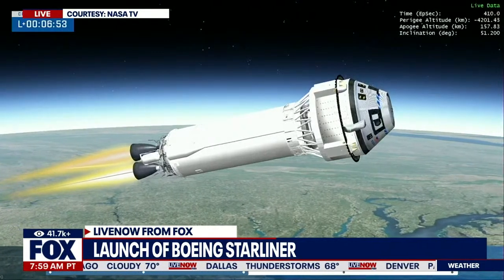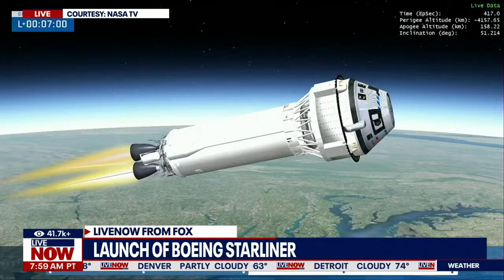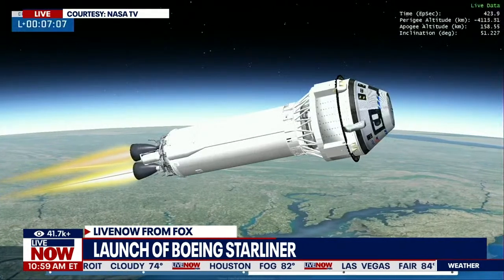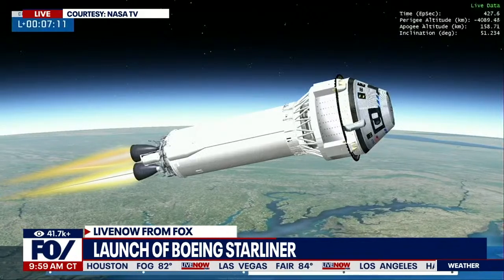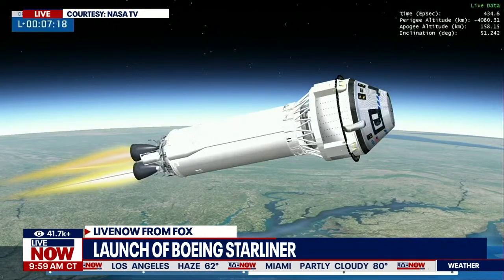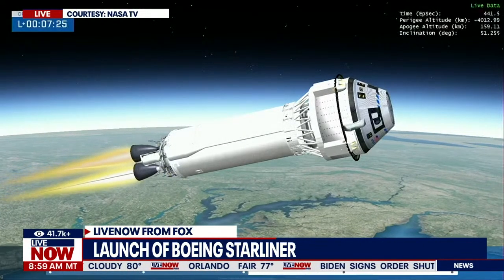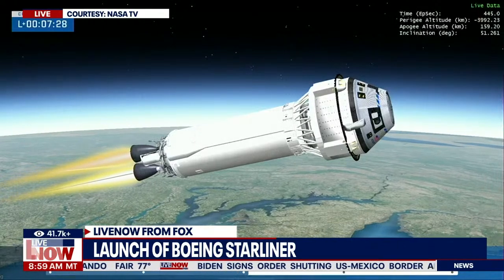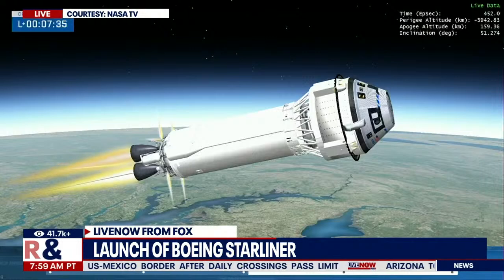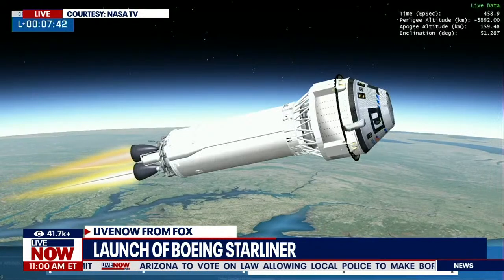All continuing to perform well, almost 7 minutes into today's flight. Good Centaur. Good Centaur. Capcom Joshua Kutrick continuing to pass good news up to Starliner's crew. That last one reporting that the Centaur upper stage remains in good condition and is performing well, pushing them into orbit.